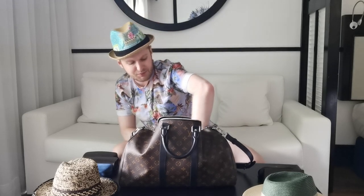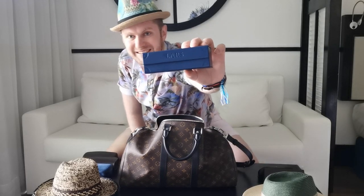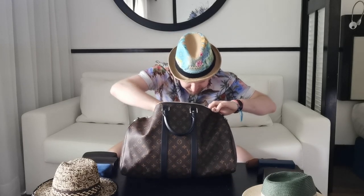And then we have more shades. Louis Vuitton, aha. And this is Lars, by the way. See it? Okay, there we have, here it is. This is just another Ray-Ban. Okay, I think now we have all the shades. And what else do we have?